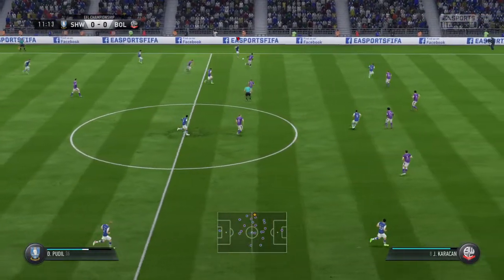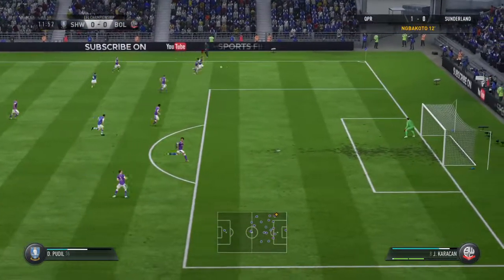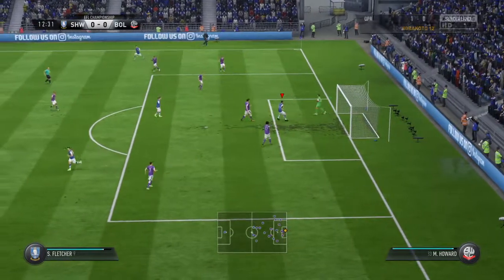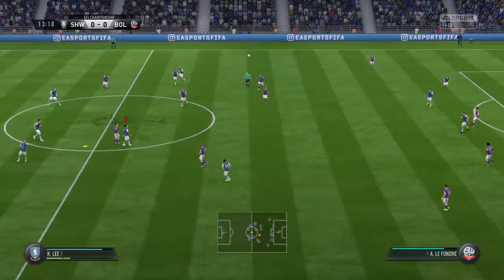An update coming up from Loftus Road from Alan McAnally. It's a goal for Queen's Park Rangers. 12 minutes played, 1-0. Cheers, Alan. And that's into the gloves of the goalkeeper. Not the hardest thing he'll have to do today by any means.